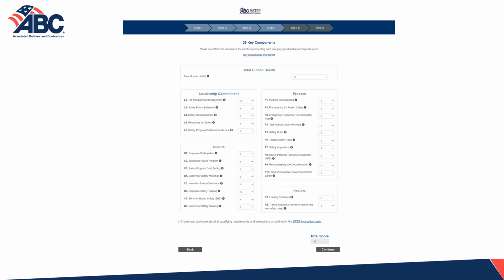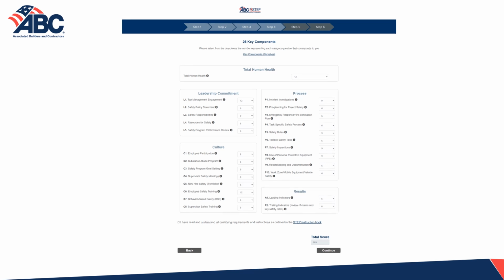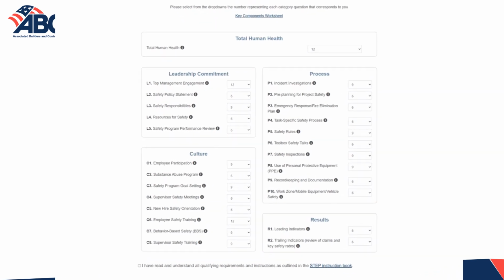This leads us to the final scored section of the data submission process and reveals the secret sauce behind what makes STEP an industry-leading safety management system and benchmarking tool. The 26 key components serve as a comprehensive guide that give your company the tools to measure, strengthen, and build a quality safety program. This list includes best practices, policies, and leading indicators that are proven to help lower TRIR, DART, and EMR. The full PDF can be downloaded at step.abc.org.